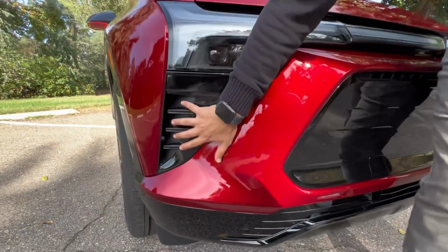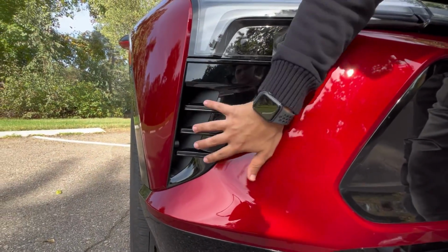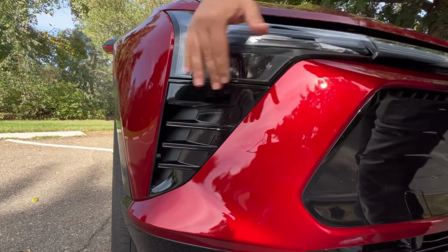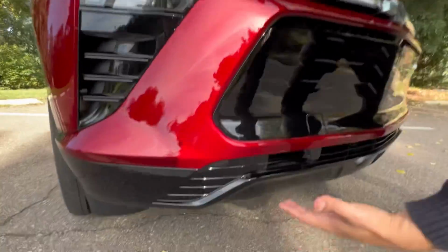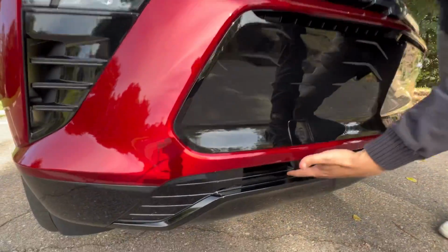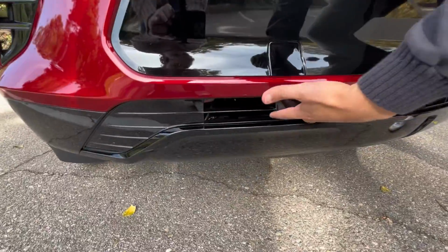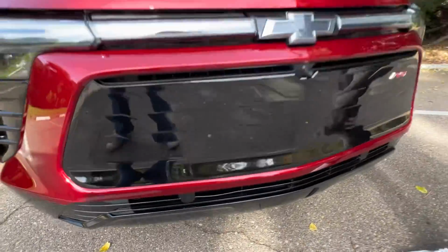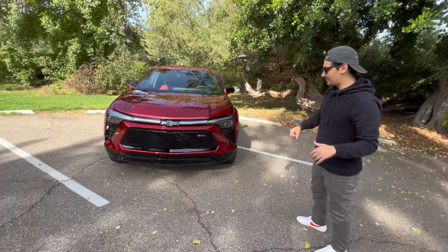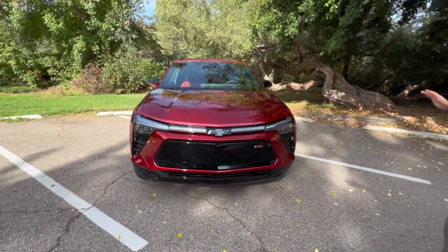You get functional vents here with this gloss black, these little strakes right there to guide air and make that air current around the wheel. And if you come down here, you really aren't getting much of a vent. It's just this gloss black textured pattern. Vents down here for some cooling of your motors and batteries. But taking a step back and taking it all in, looks really good with this nice red paint, the RS badging, and the black accenting all around.